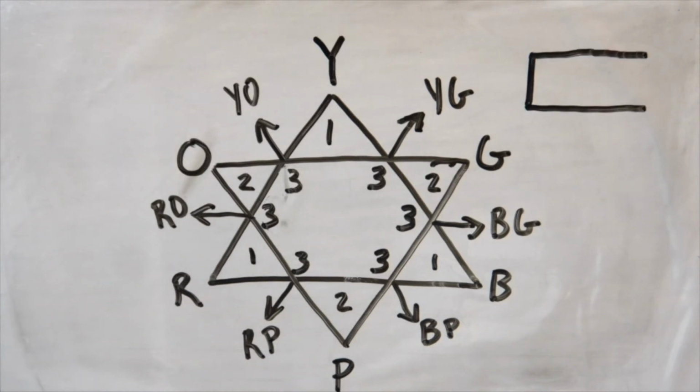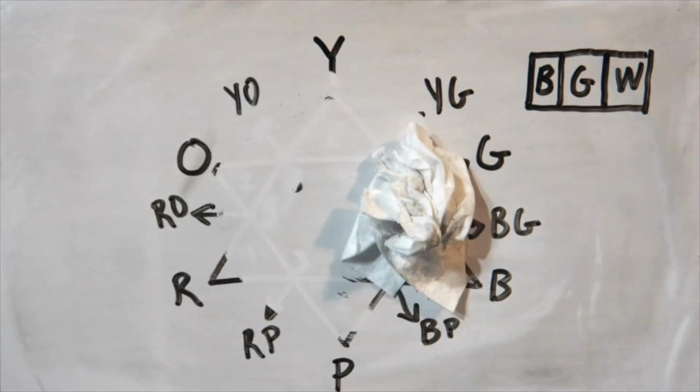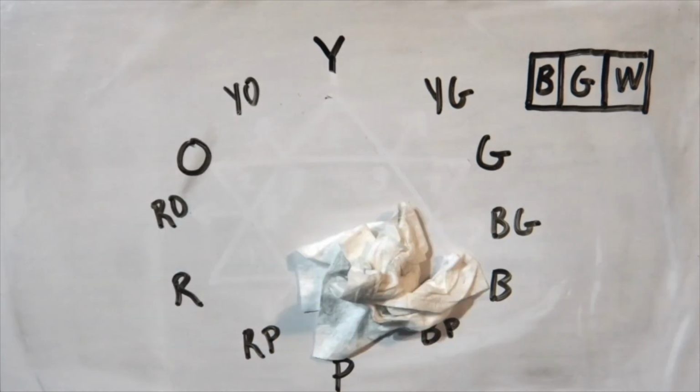The last part of my color wheels, I'm going to put a box with 3 squares in it. I'm going to put that away from the rest of the wheel because it's not part of the wheel, but it influences the wheel. In that, I'm going to put the black, gray, and white for my tints. And that, my friends, that's your chromatic color wheel with tints.